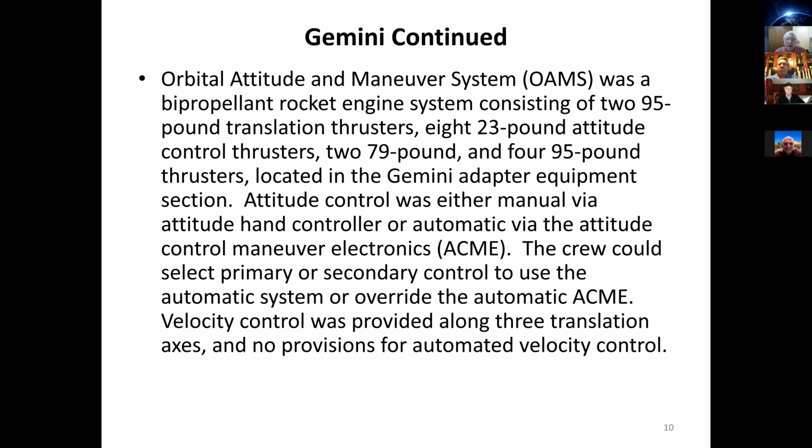The OMS attitude maneuvering system was a bipropellant system, with two 95-pound thrusters, eight 23-pound control thrusters, and four 79-pound thrusters. The control was either manual via the hand controller or automatic via the attitude control maneuver electronic system. And you had a primary and secondary system, and you had the capability to override the automatic system. Velocity control was along three axes, but there were no provisions for automation. It's strictly manual.